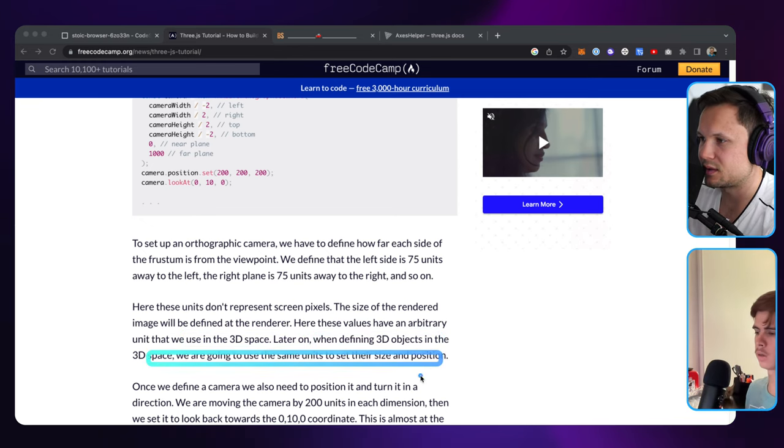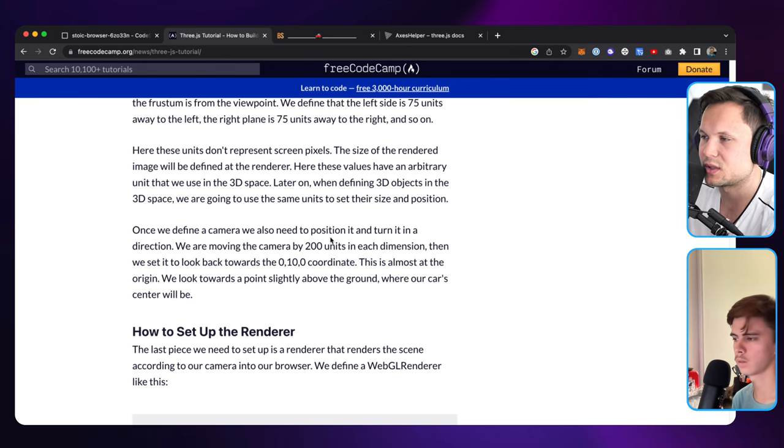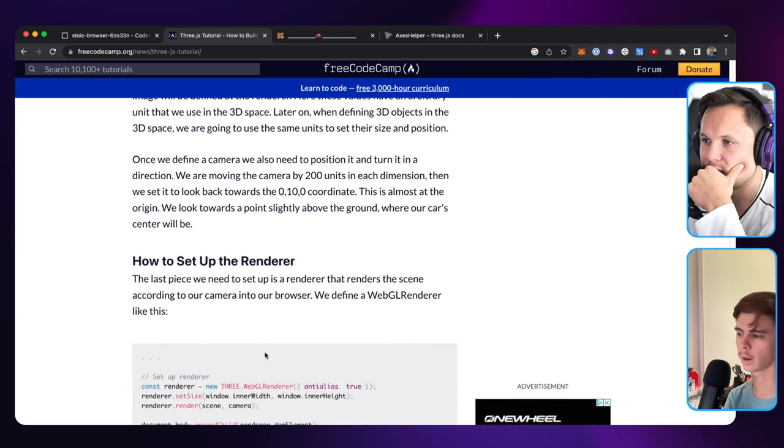The same units to set their size and position. Since we define a camera, we also need to position it and turn it in a direction. We are moving the camera by 200 units in each dimension.